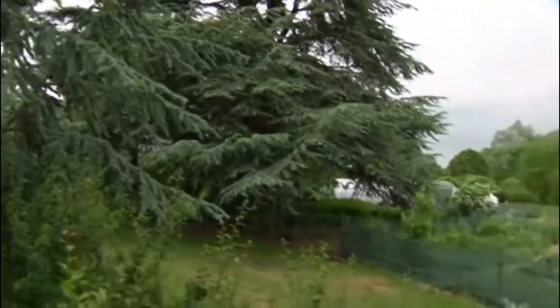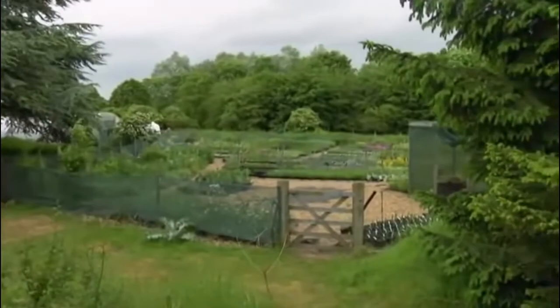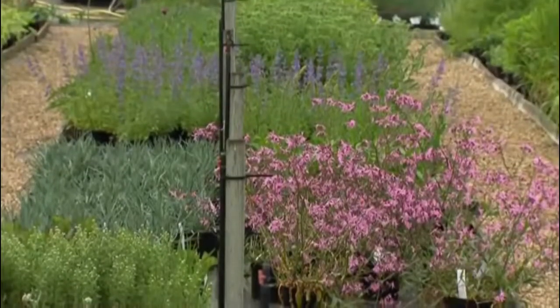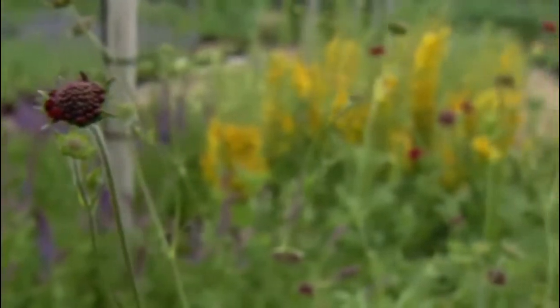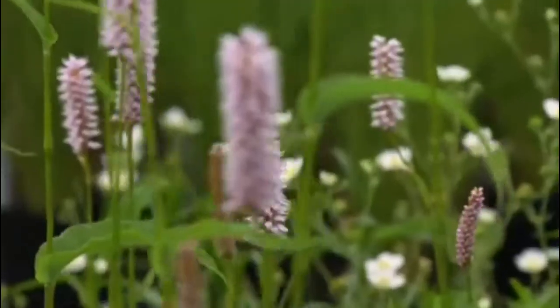Here at the nursery, we have no electricity, so everything we grow here has to be hardy. Most of our plants are overwintered right out in the open, exposed to all that the elements throw at them. So really what I want to produce is a hardy plant that people take home and they can enjoy for years.